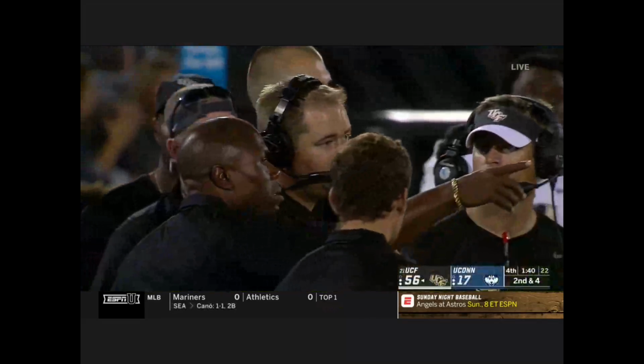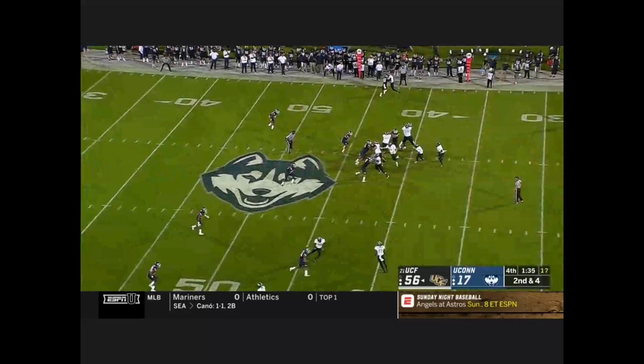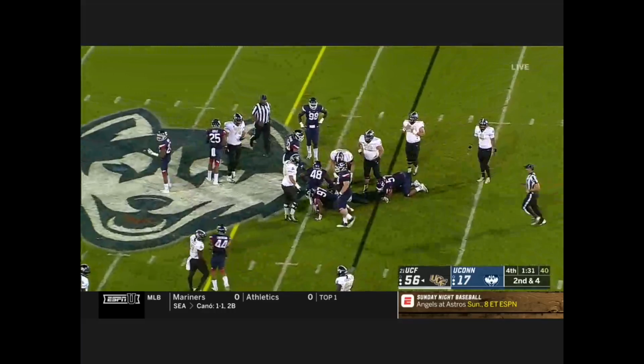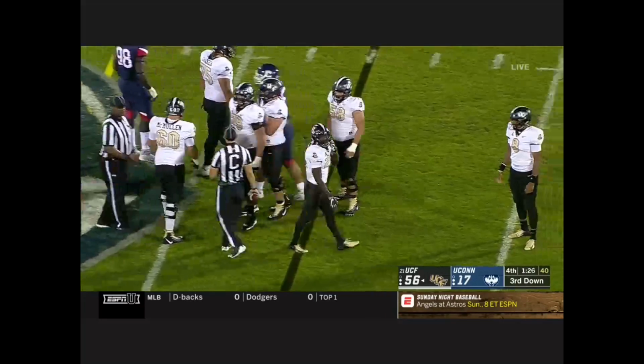Lane Kiffin. But that week before at North Carolina, you get an opportunity, UCF, to play a Power 5 conference team on the road in their house.